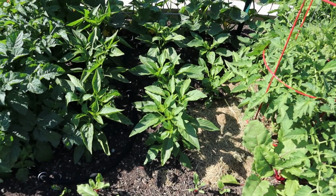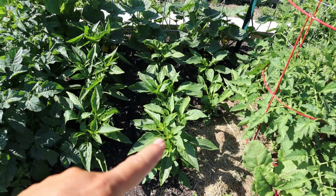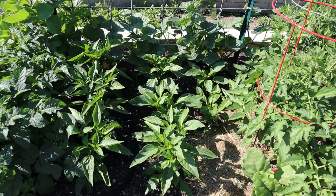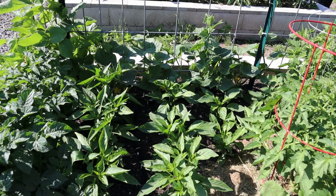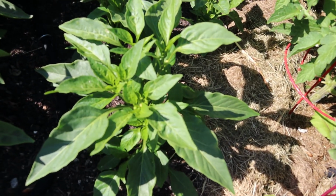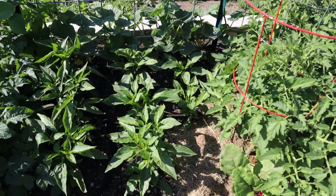Here are some peppers. So here are the jalapeno peppers, and these 5 are Hungarian hot wax. They are doing great. I think they are starting to get some flowers. They'll be loving this hot weather we've been having. Cool nights though.